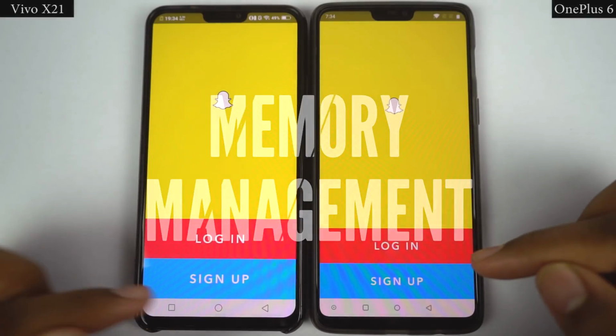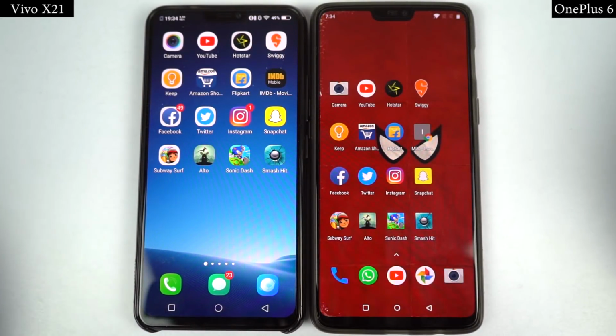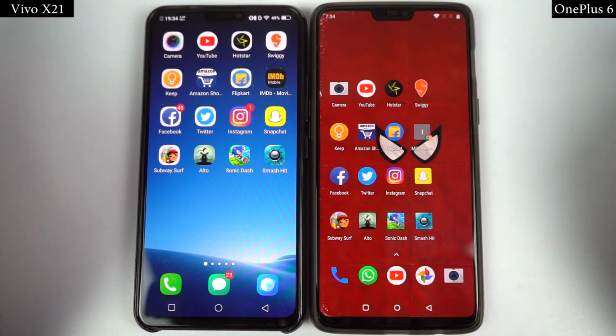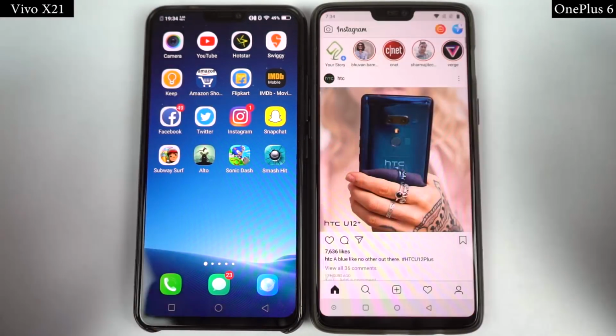Now for the memory management round, I'll open the same set of apps in the reverse order to see if they are still in memory. If they are in memory, they should open in less than a second at the same place where I left them earlier.